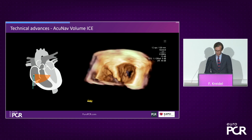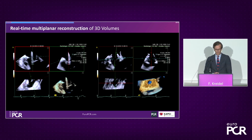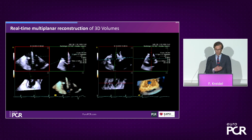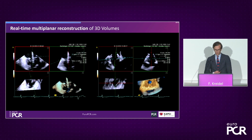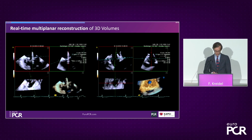This is a beautifully rendered 3D volume. But now comes a really interesting part, that is multi-planar reconstruction in real time. By this, you can use your ICE probe from a dedicated fixed position in your right atrium. In this example, which was taken from a transcatheter tricuspid valve replacement with the EVOQUE valve, that you can see on the right side.